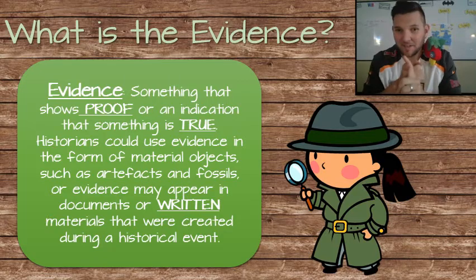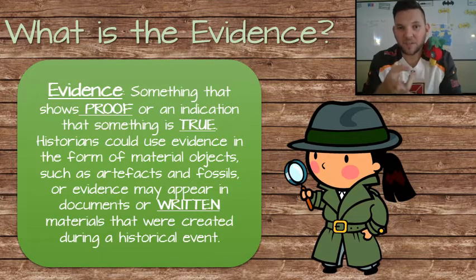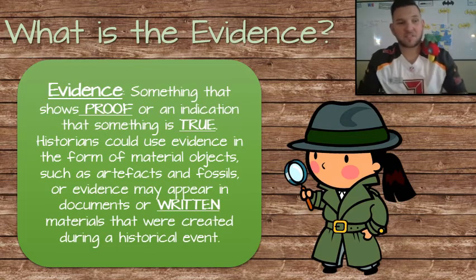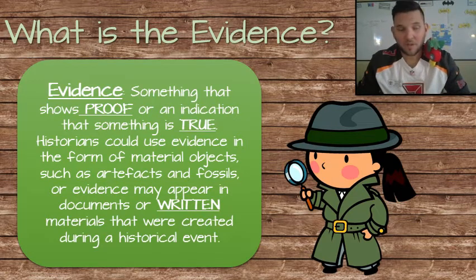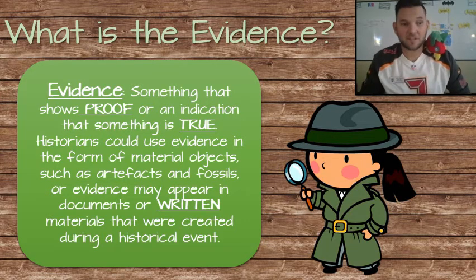They find evidence through many different ways, like primary or secondary sources. You'll find out about that in just a minute. They use artifacts, fossils, written documents, interviews, and so forth. This is called evidence. Evidence, as you see on your slide, is something that shows proof or an indication that something is true.